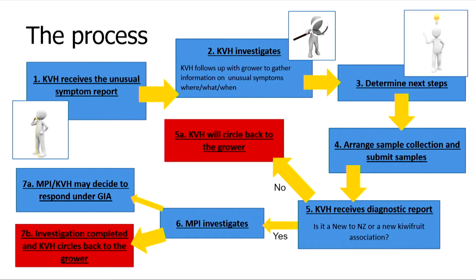So we received the diagnostic report, and our first question really is, is there something new to New Zealand, or is there a new kiwifruit association? And this really dictates our next steps. So if there's nothing new or a new association, then this is where we'll go up to the red box, and KVH will take over the investigation and circle back to the grower with what was found and really provide, where possible, the best management advice to manage that organism on orchard. 90 to 95% of our unusual symptoms go this route, so that's the most common route by far.